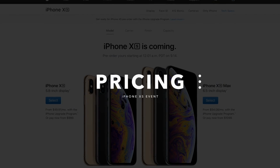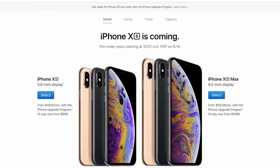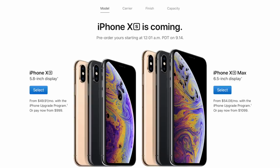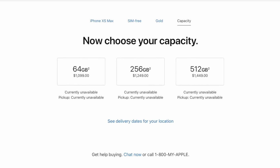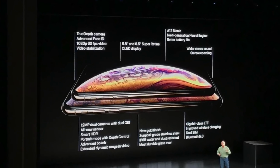Now, all of this new stuff does come at a price. It starts at $999 for the iPhone XS. It goes up to $1099 for the iPhone XS Max, and then higher on if you want 256 gigabytes or one of the all-new 512 gigabyte versions. So it's a lot of money, but it is also a lot of phone. Apple is packing it with all the latest technologies. You can pre-order it starting this Friday. It'll be in stores, I believe, the Friday after that.